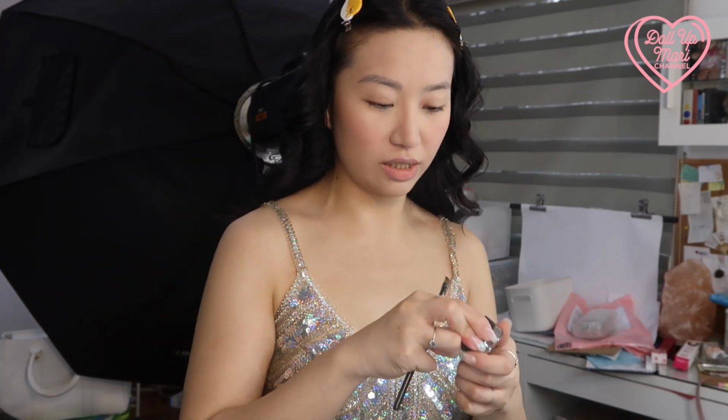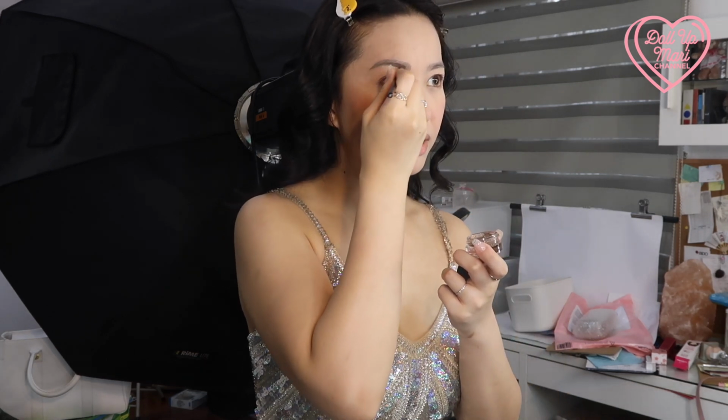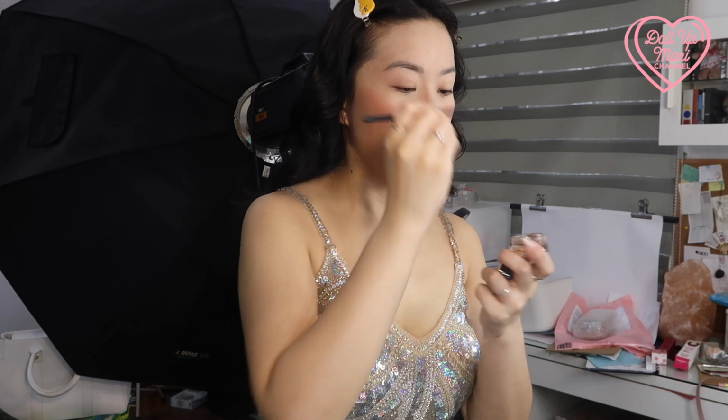Dahil special ang occasion natin ngayon, gumamit na tayo ng Anastasia Dipbrow in Caramel. And this one, I'm using Etude House's brush. Yung maganda sa brush nila, parang natural hairs keme-keme siya, which makes it better for picking up the pigments of this product. Kasi minsan yung synthetic brush, parang nangyayari, wala, hindi niya pick up.